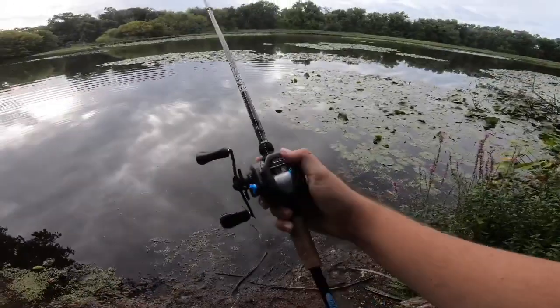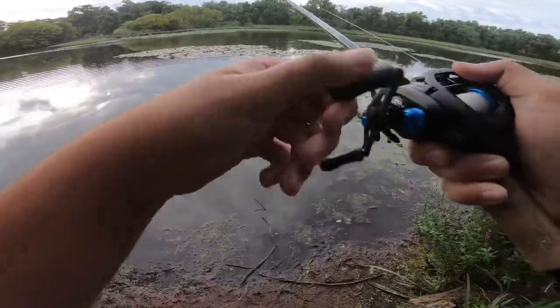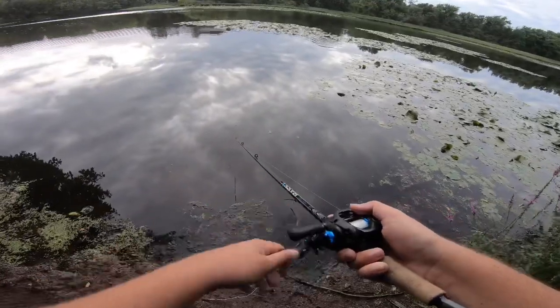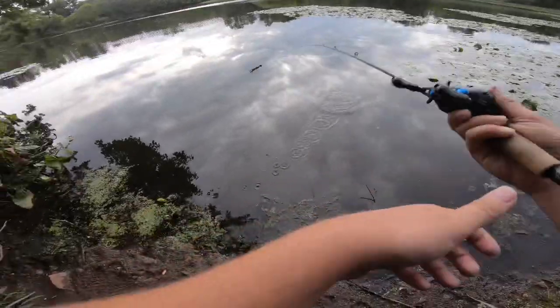All right, y'all, so right here, I have the St. Croix Bass X rod paired with the Shimano SLX 151 XG baitcasting reel. This is one of my favorite setups.